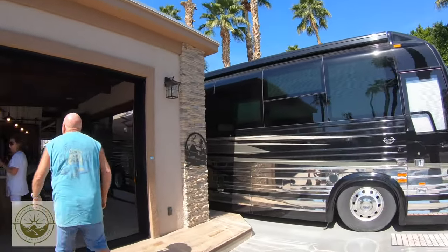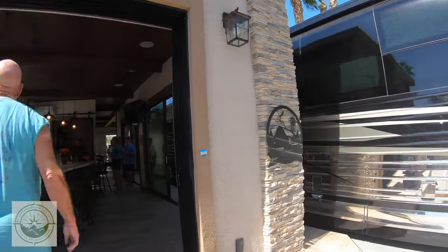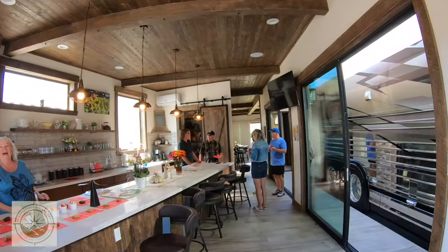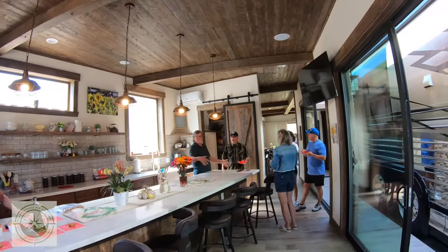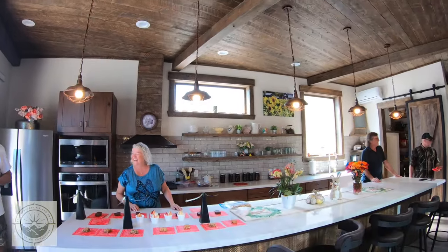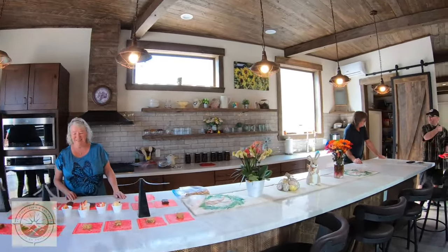Okay, here we go. This is another casita, not for sale. And it is probably one of my favorites, Judy. Look at that ceiling. It's very rustic, but it's got a rustic elegance to it. It does. It's not super contemporary like a lot of them.